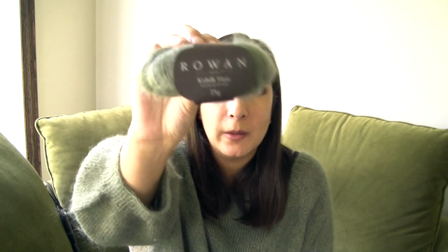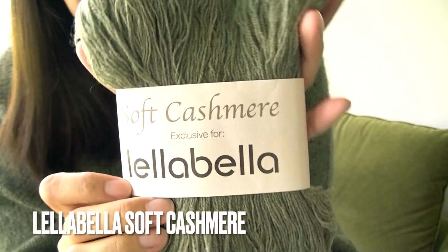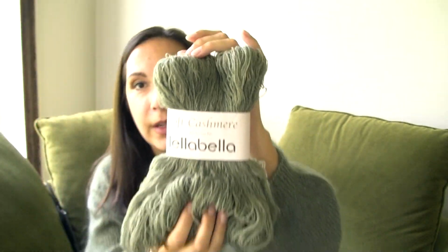So it is huge. I'm thinking about ripping it out and doing it again, but I don't think that's gonna work very well. I knit this with Rowan Kid Silk Haze mohair, which I hear is awful to frog, as well as a strand of this 100% cashmere by Lellabella. I bought this yarn in Venice, Italy, 10 years ago when I was there with my mom. I could not wind this yarn with a ball winder, with my swift and ball winder I usually use, because it kept snapping at any sort of tension. It's so fine and so delicate.